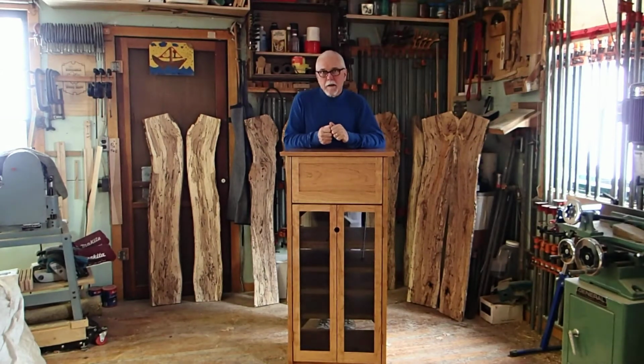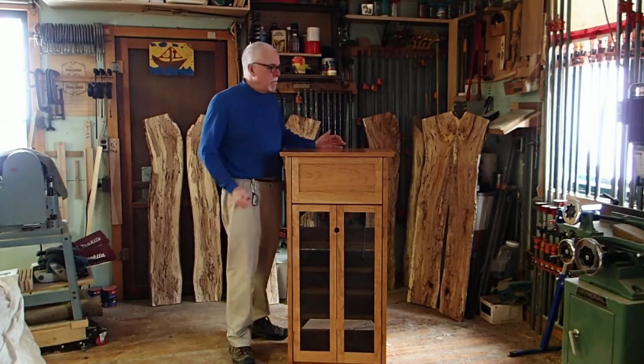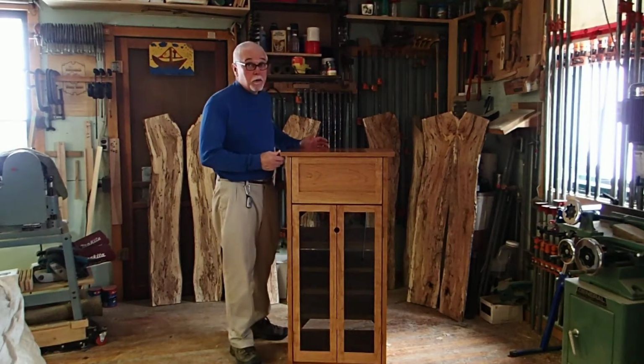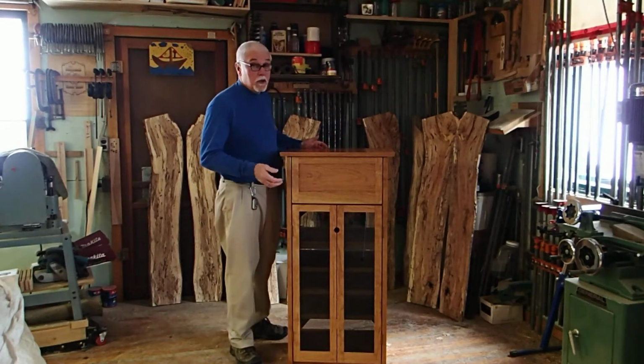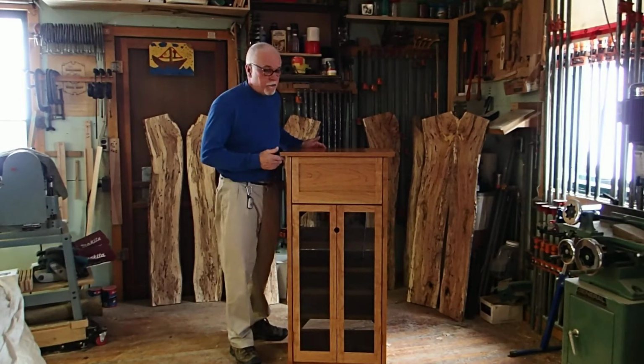Today we're looking at a piece, a cherry stereo cabinet that was custom made for a kitchen client of mine. He has this fabulous stereo with a Russian tube amp. One of the problems with tube amps is they generate a lot of heat, so we had to accommodate that. The way we did that was with this tool chest front on here.